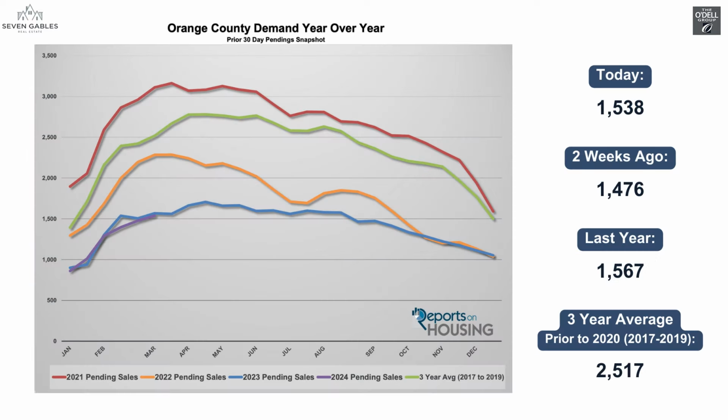Okay, so this is kind of an interesting chart because we can see where demand is today, 1,538. 2 weeks ago, it was at 1,476. Last year, 1,567. So we're almost the same as last year. And the 3-year average prior to COVID was 2,517.